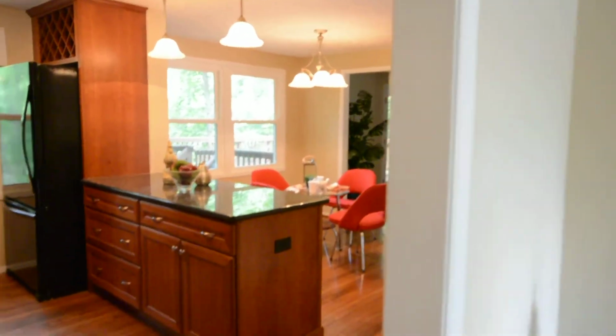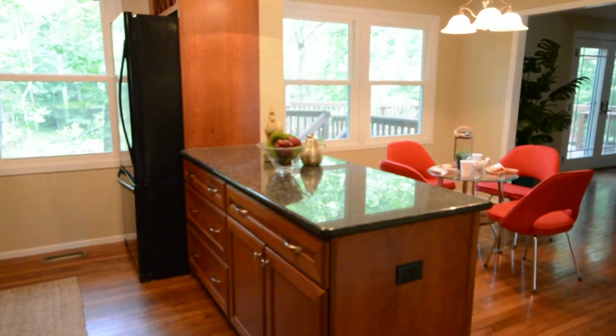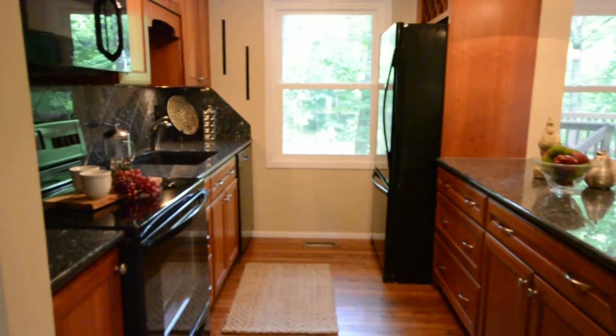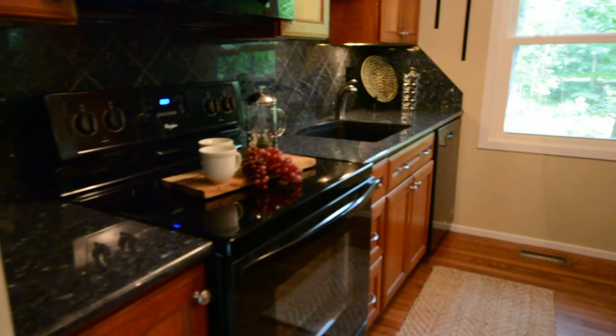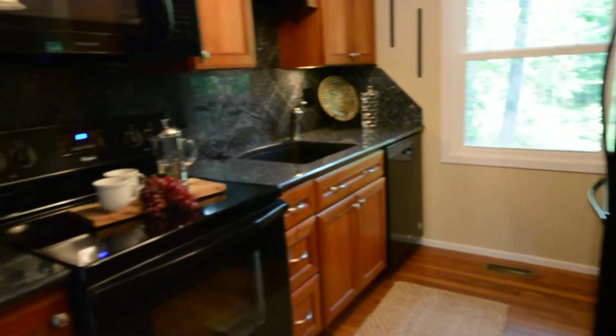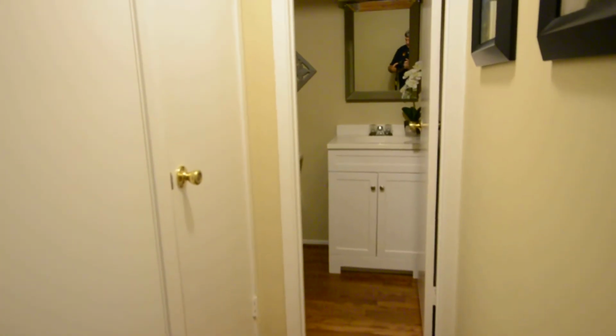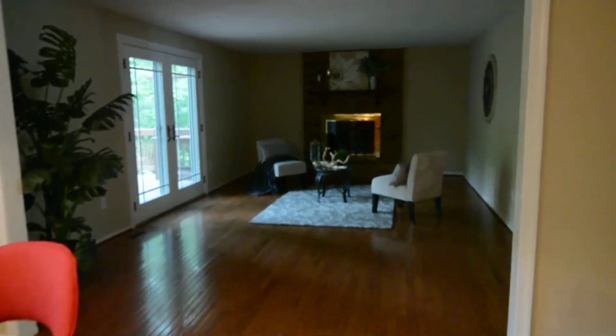Heading into the kitchen, level 3 cabinetry, really nice. New appliances. And back behind the kitchen, in the small hallway, you see the powder room. All right, walking into the family room.